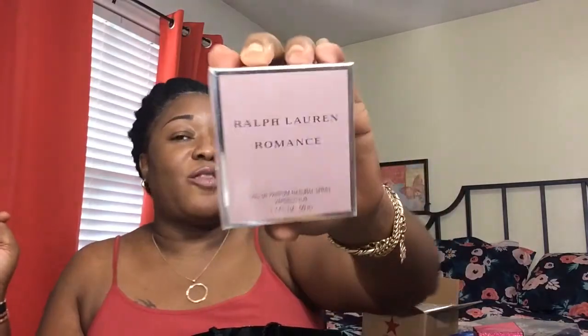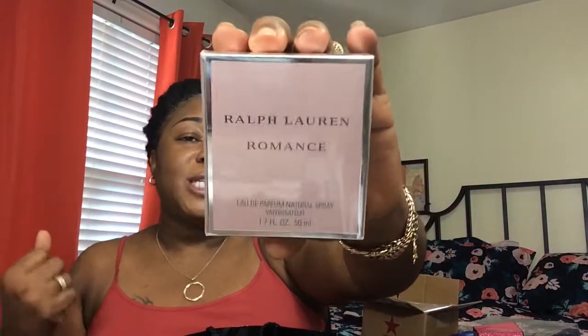I got this Ralph Lauren Romance. Y'all know I love Ralph Lauren Romance. One of my favorites. It's an oldie but goodie, but I love it. And y'all, I really need to slow my roll with perfumes because I have so many perfumes now. The collection has gotten outrageous. So I got a couple more full size products that I know I want to purchase of something that I've used before, and then I'm done.